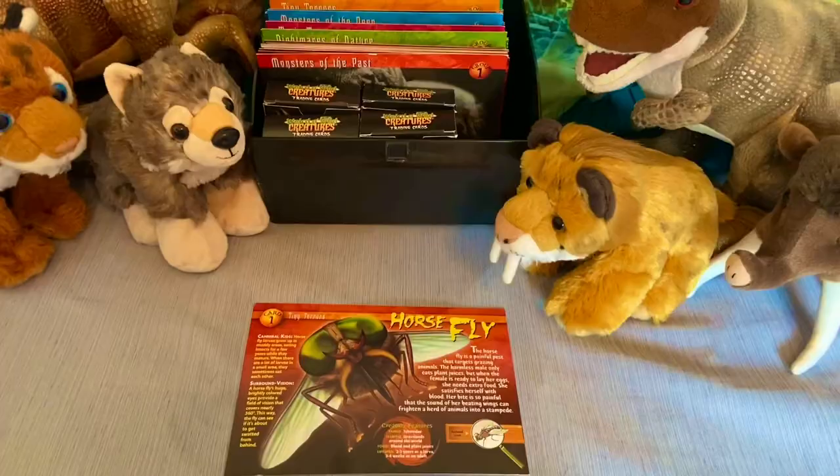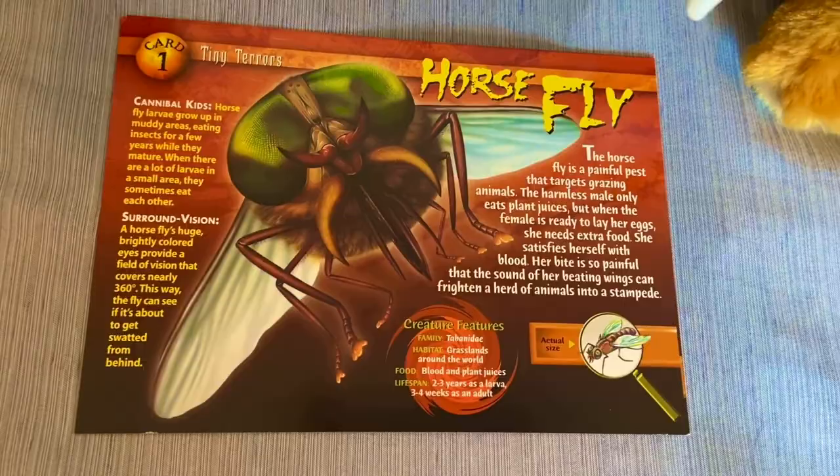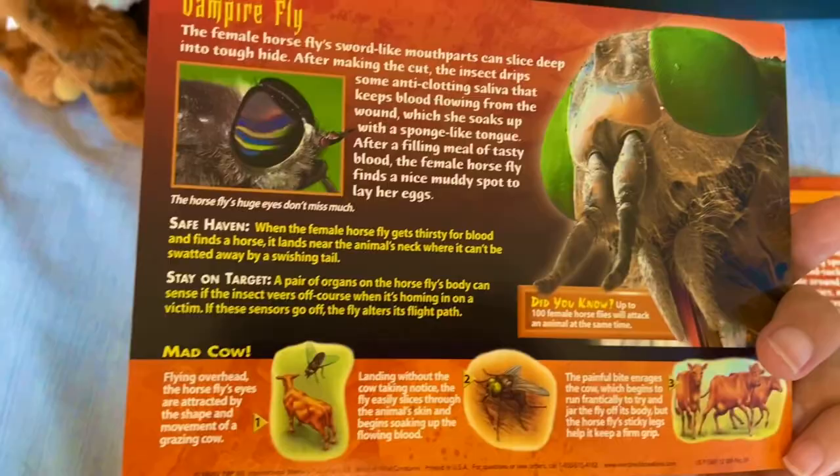Now we got a few tiny terrors here, so we're just gonna show you a few of them. Here we got the horsefly. Yeah, flies are perhaps one of the most annoying creatures on the planet. So yeah, we got a horsefly right here. Yikes, very big, very ugly looking fly.